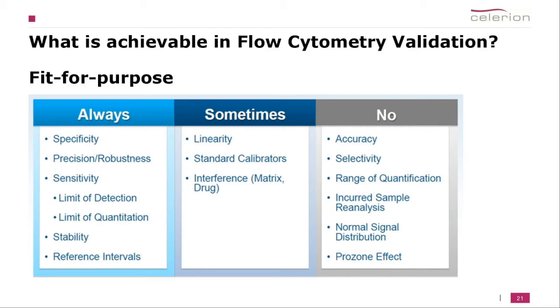Sometimes we can achieve linearity, standard calibrators, and interference. We can figure out interference from matrix or interference from drug. Accuracy is very hard to obtain in a flow cytometry assay due to the lack of proficiency testing programs, lack of cellular reference material. QC material might not be available for accuracy, and for novel or proprietary methods, sample exchanging is not possible.